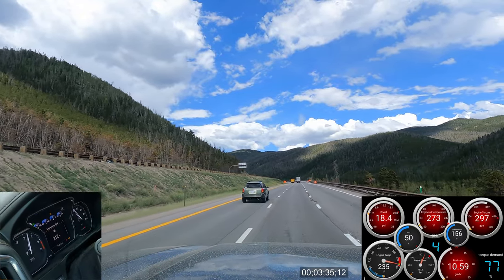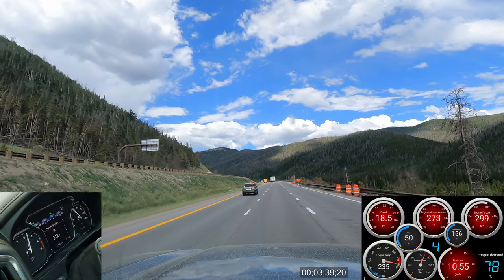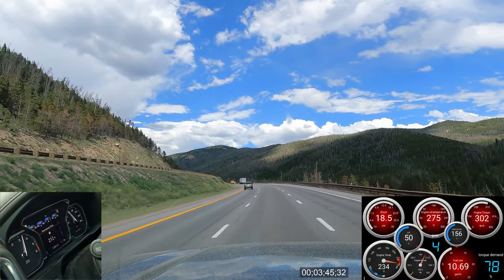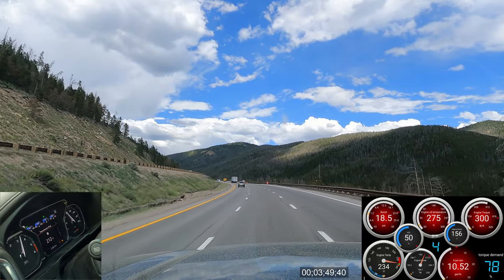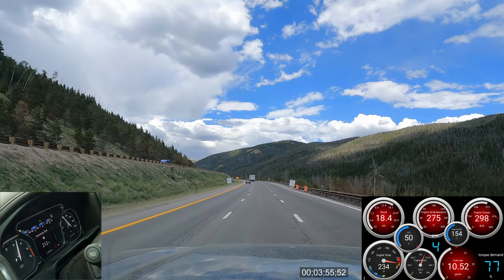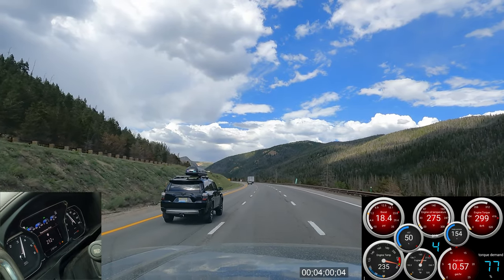Six percent. 8%, 55 miles an hour, 300 pound feet. 156 degrees intake air temperature post intercooler. 275 oil temp, 234 coolant temp. 9,700 feet.